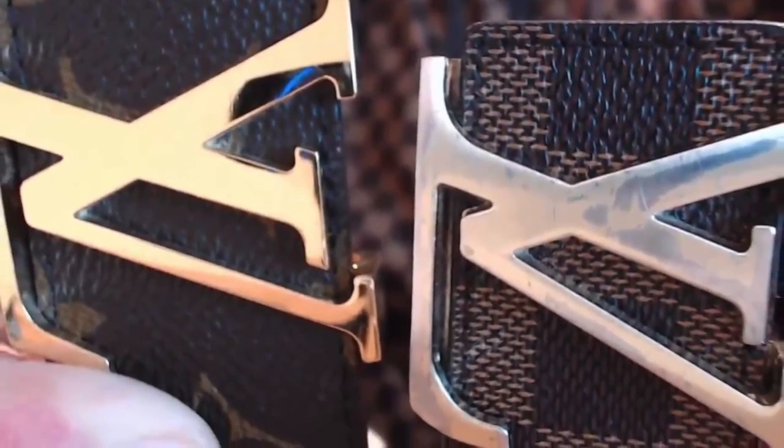And finally, there should be a measurement of the belt etched into the back in centimeters and inches. Most fakes will either just have centimeters or inches, but not both, or just don't include any measurement at all.